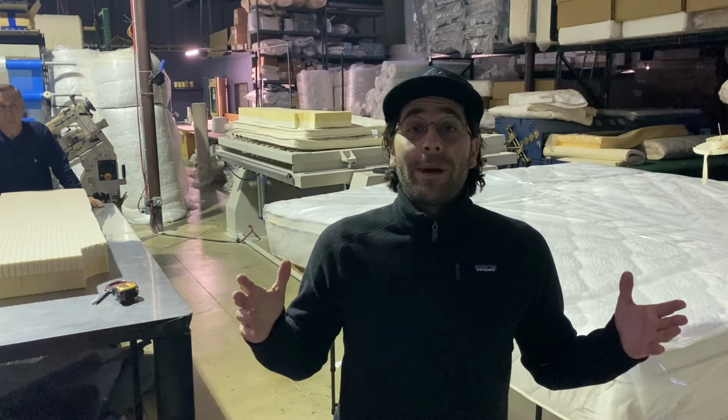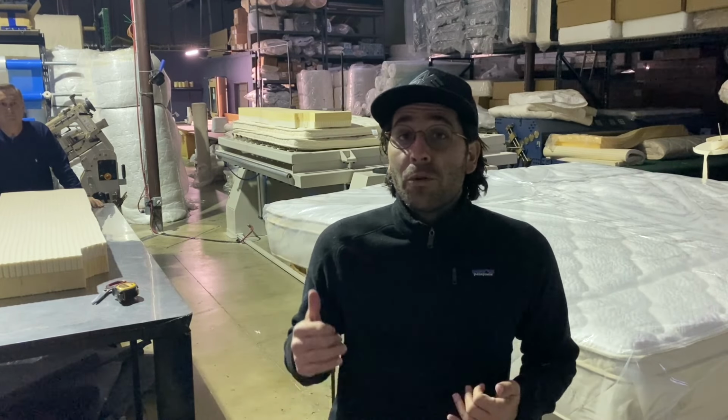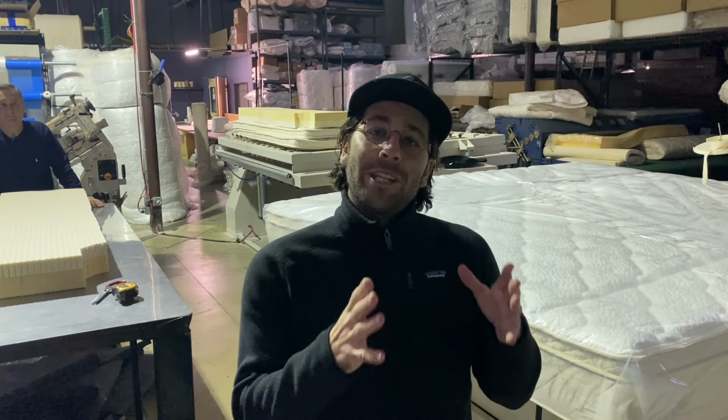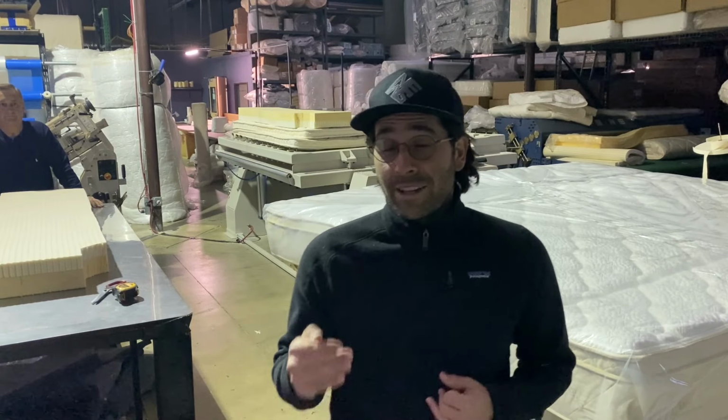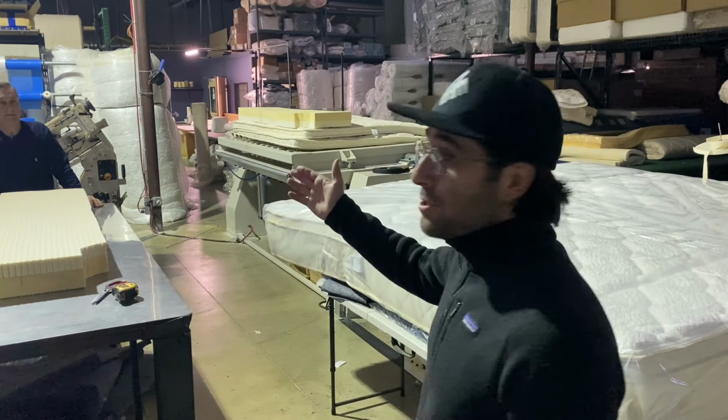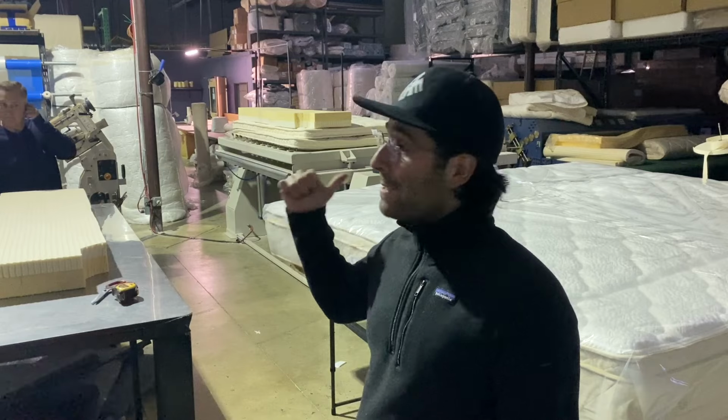Today we want to talk about custom beds. When you go to a retail store, almost anywhere in the country, you're limited to the bed selection in that store. But here at the factory in Ventura, we can make anything. And I think Spencer wants to share something about this giant bed behind me.